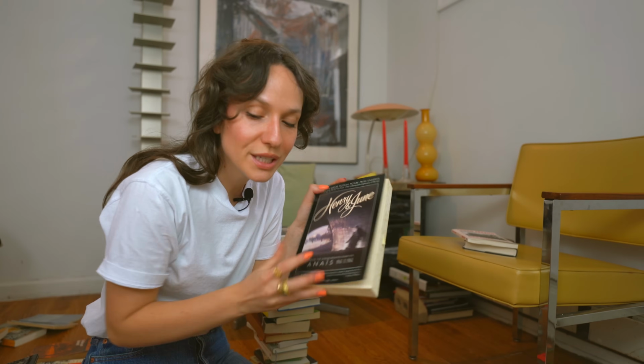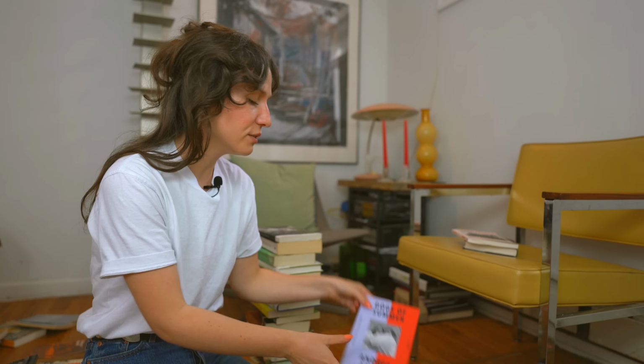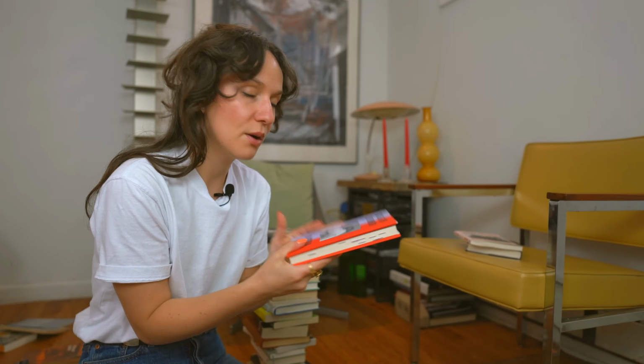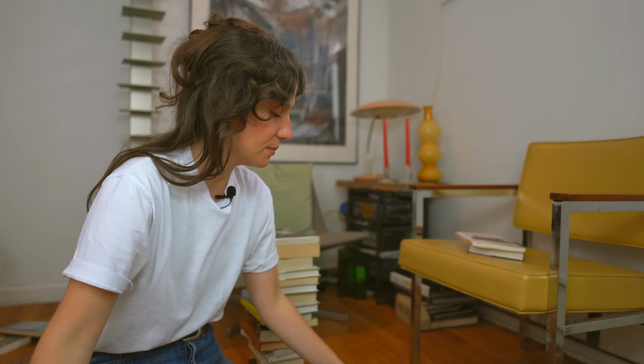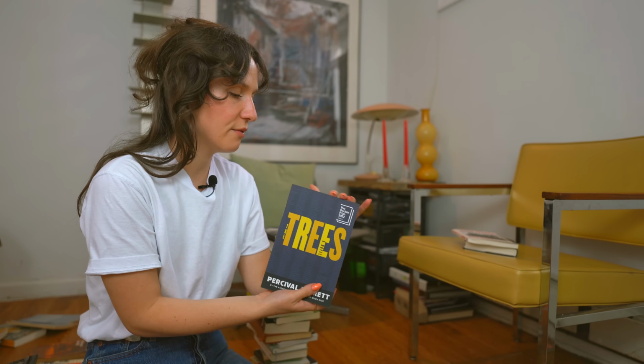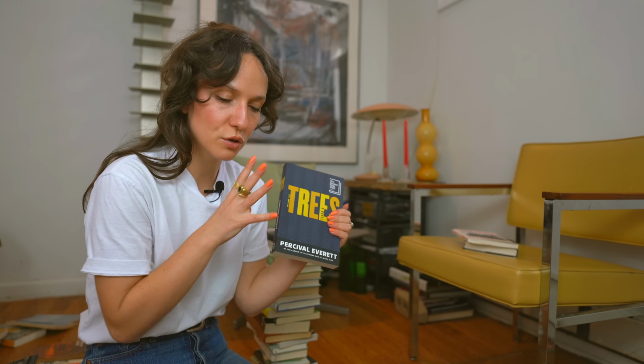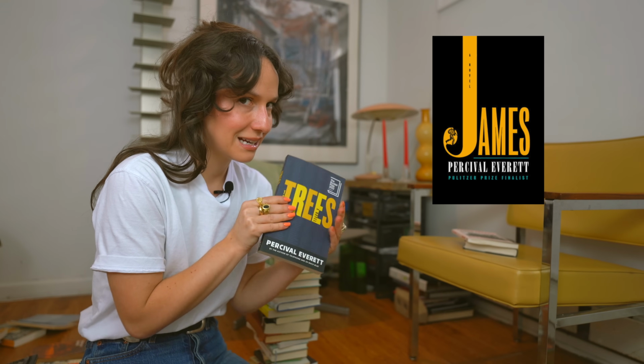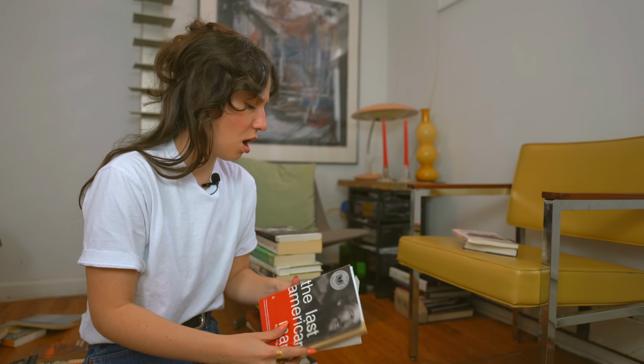Henry and June, need to read it. Dogs of Summer. I haven't talked about this. I found this. I want to read this. Keeping it. Trees by Percival Everett. He's blowing up right now. The new book James came out, and I feel like this was my sign to pick up something of his. I did a whole haul of these books.